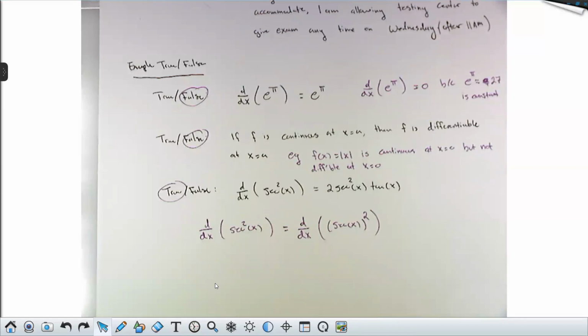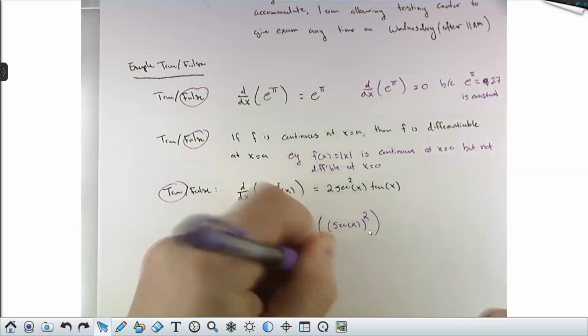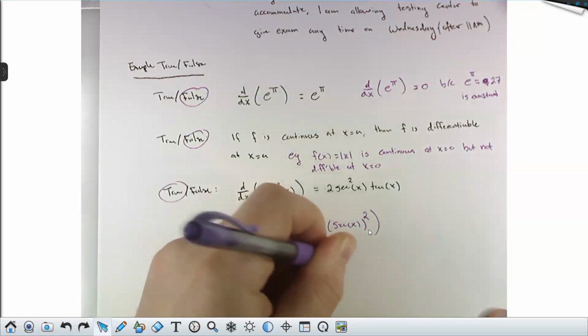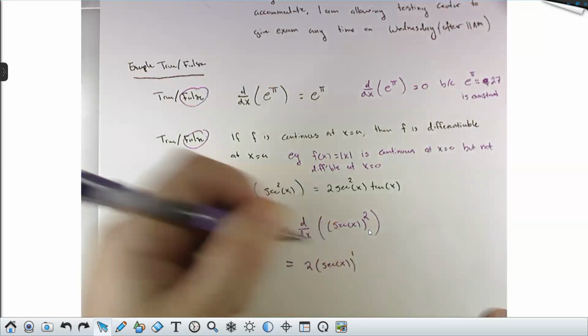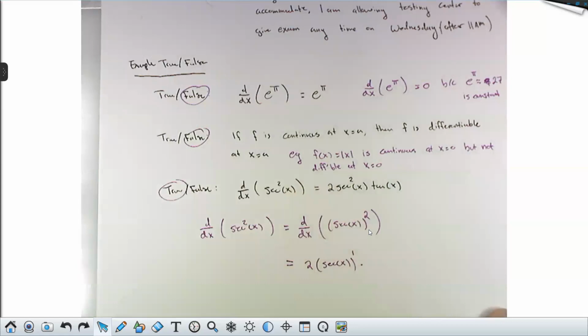So I do have an inner and an outer function. The inner function is the secant here, and the outer function is the square. So my inner function is secant x, and my outer function is like u squared, where u is equal to secant x. So you would differentiate the outside, leaving the inside alone. That means I'm going to differentiate the square like this. And then I would need to multiply by the derivative of the inside.